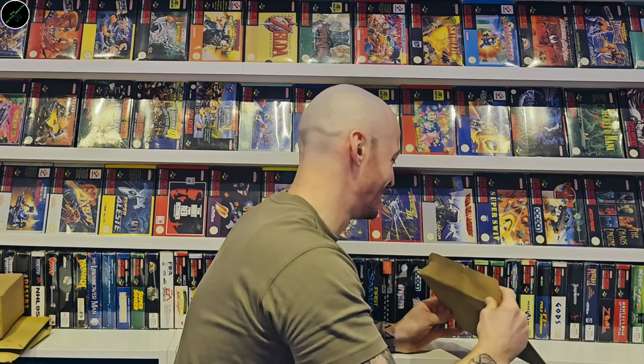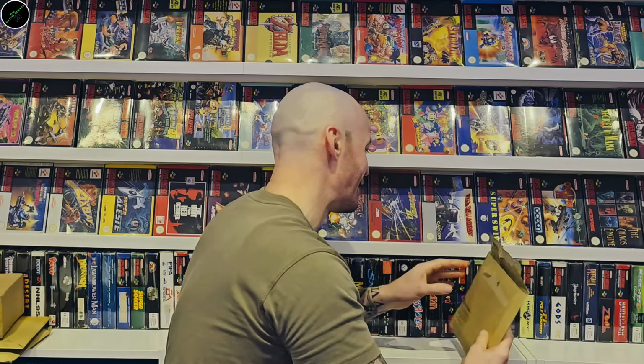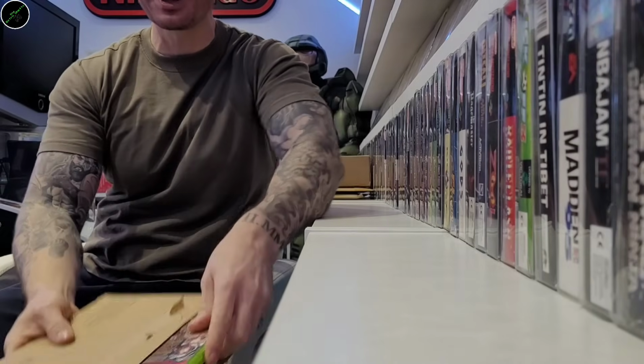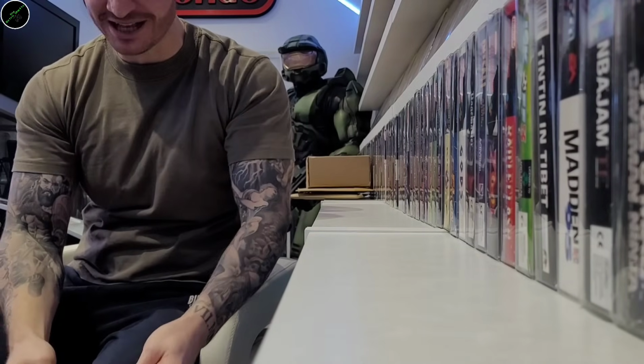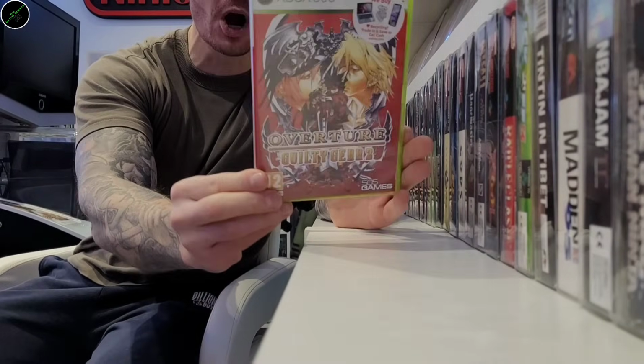There's more to come. One of these games in particular has got quite the story. But anyway, we'll get to all that. So let's get rid of everything in here. It's heavy, so it feels like it should have a manual. Looks in decent condition. And that is Guilty Gear 2 Overture.